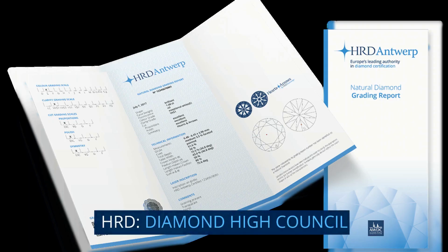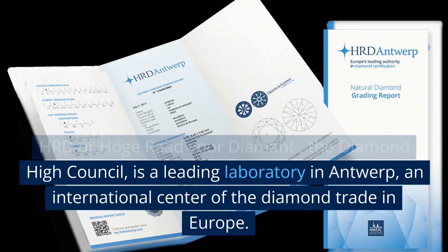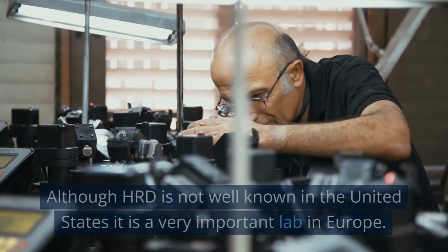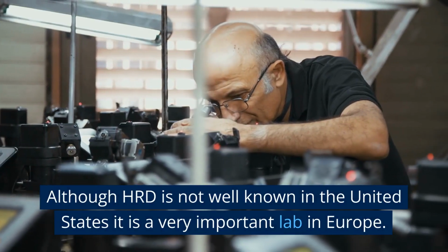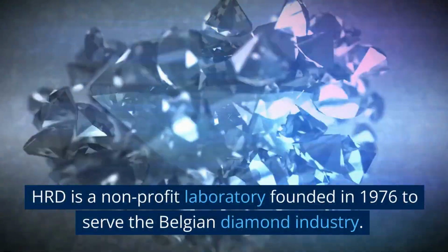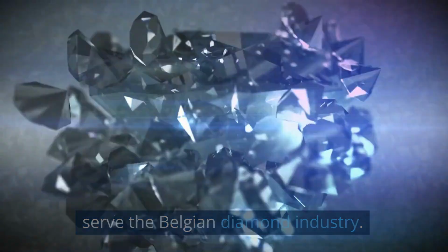HRD, Hoge Raad voor Diamant, the Diamond High Council, is a leading laboratory in Antwerp, an international center of the diamond trade in Europe. Although HRD is not well known in the United States, it is a very important lab in Europe. HRD is a non-profit laboratory founded in 1976 to serve the Belgian diamond industry.